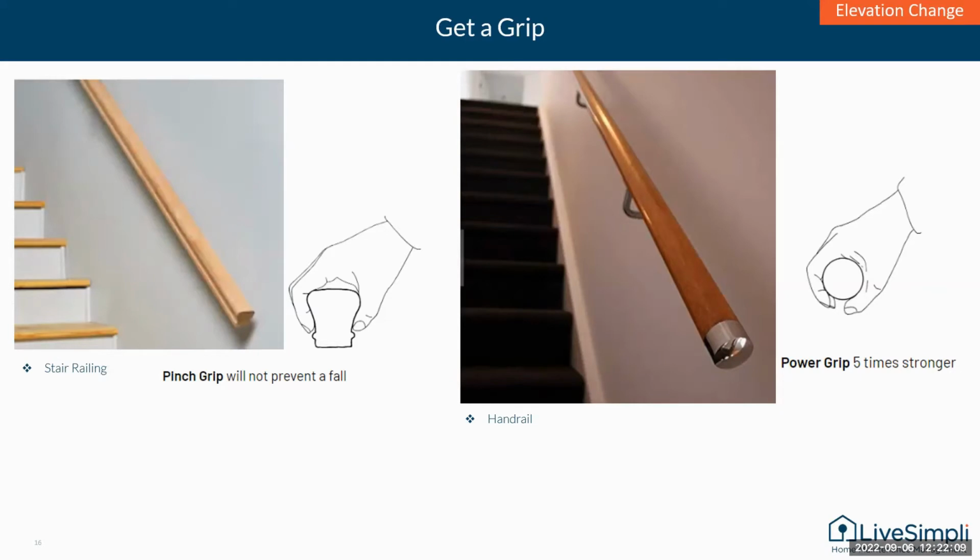Will it help you get up the stairs? Sure. Is it a little bit assistive? Sure. But you cannot take your hand and fully grab that stair rail, which is what is required to actually be assistive to you to prevent a fall.